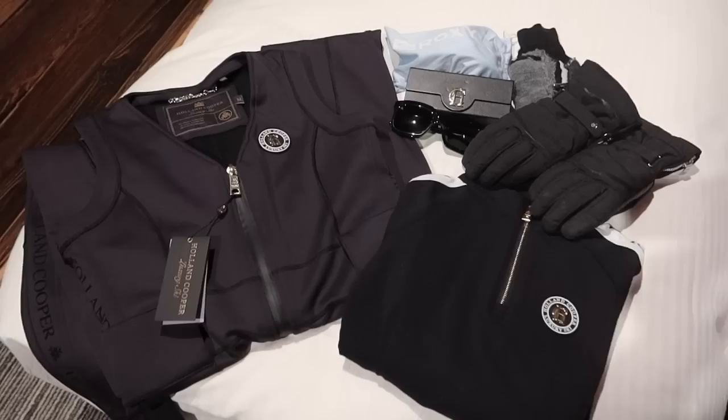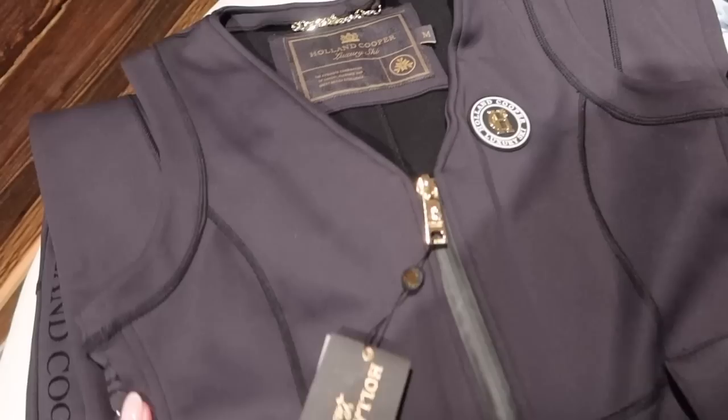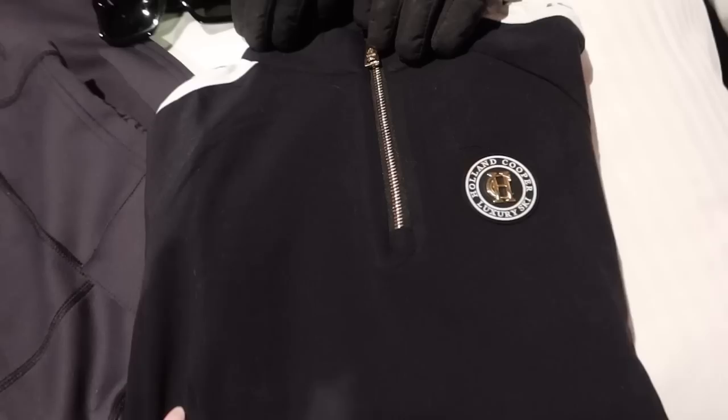This is the chosen outfit for today. Holland Cooper was so kind and sent the most beautiful and chic ski wear I have ever seen. So I'm going to bite the bullet and wear this stunning luxury ski jumpsuit today with the matching thermals. I love all the gold hardware. I just think it looks so elegant and classy.